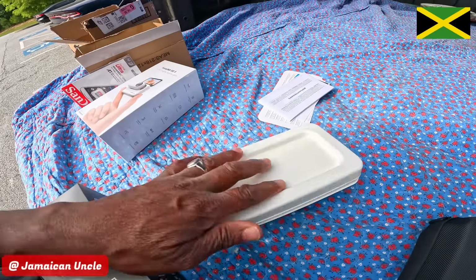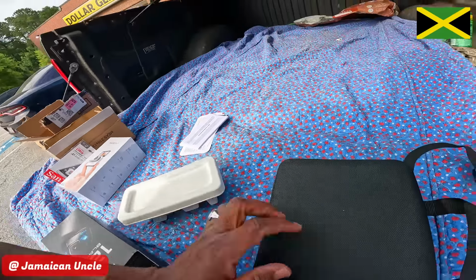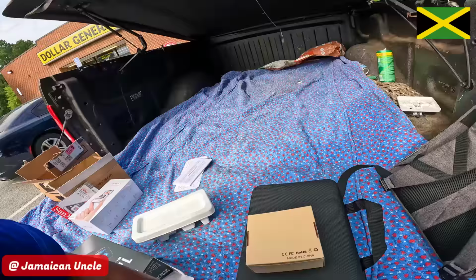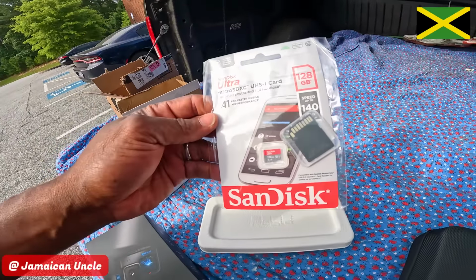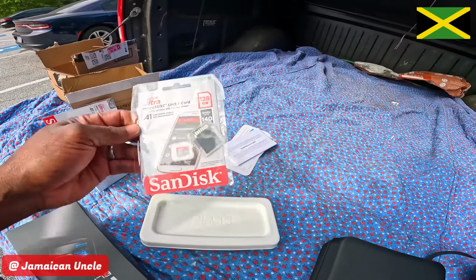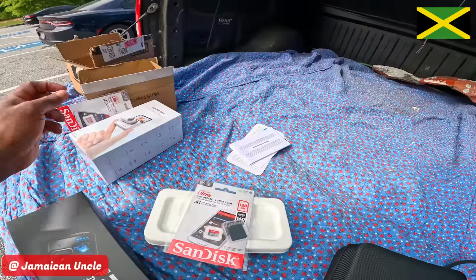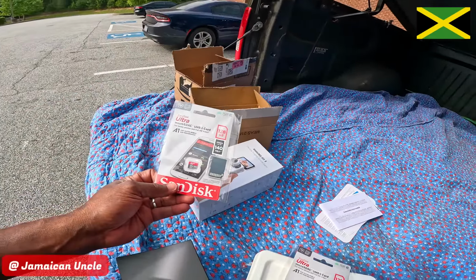This is for Morgan. And look what I got for Morgan again. I have this for Morgan. This is Morgan's disc, which I'm going to use, which is 125 GB. So this is going to go for Morgan, because I have this already for Dennisie.